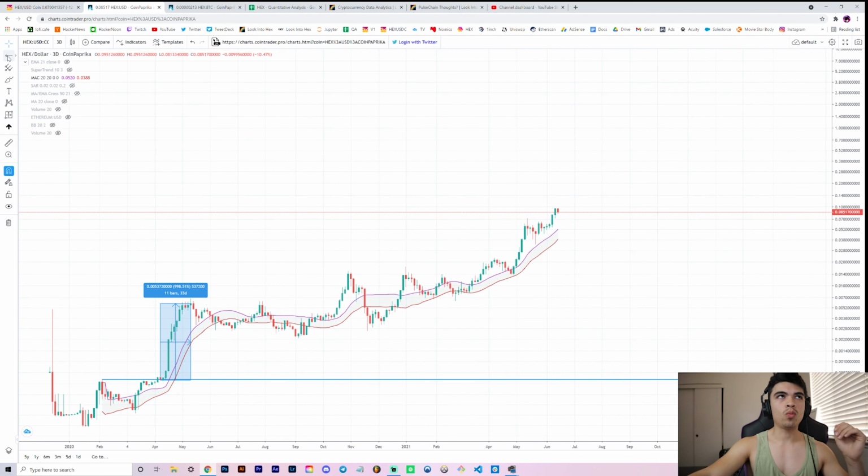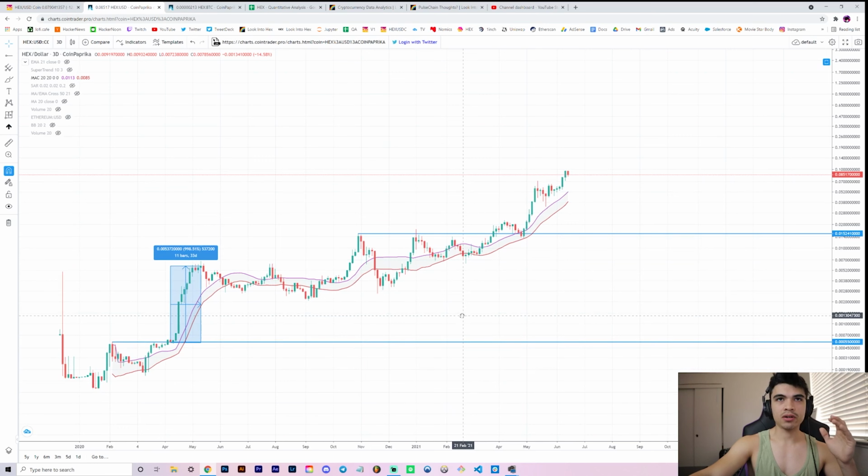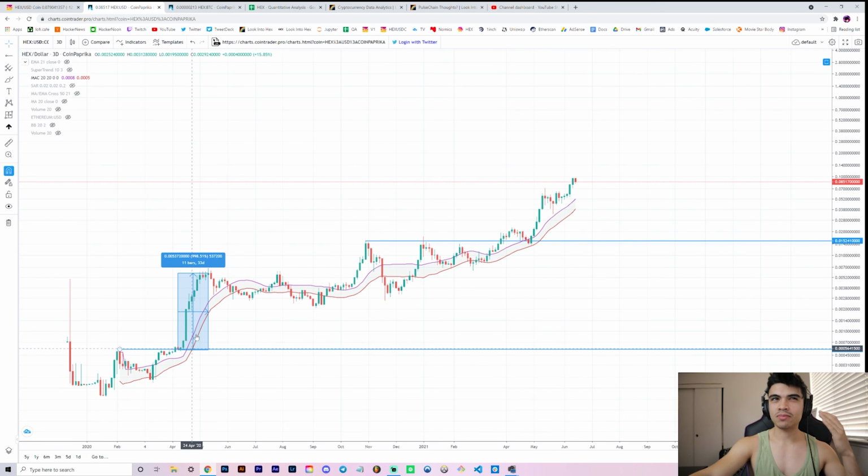Now, clearly, this region over here was our, you could say, our analogous region, where we came up to it, held it as resistance for a few times, here once, twice, 3 times, held it as support, and then blasted through here once, twice. You could argue 3-ish times over here, and then we held it as support before blasting off. And so it was approximately, again, a 10 to 12x move from the top to the top.